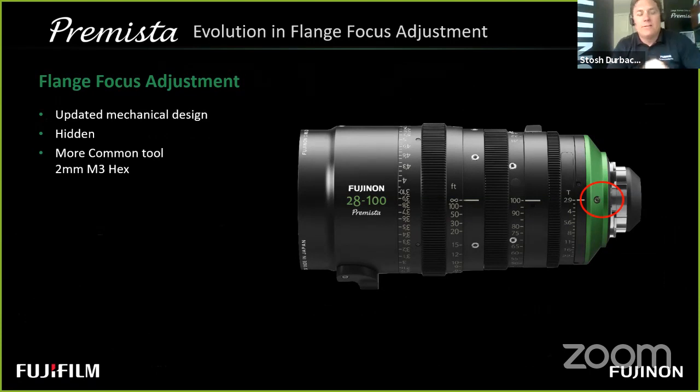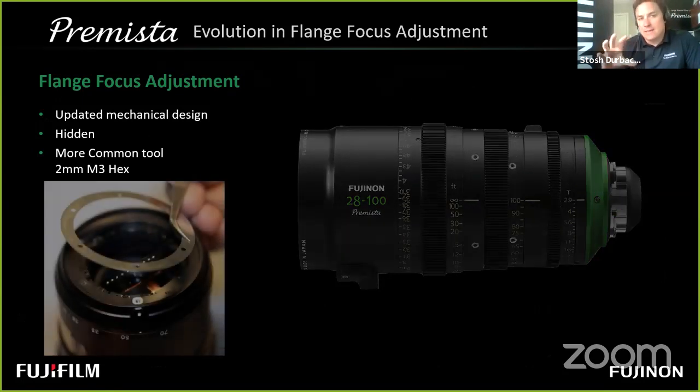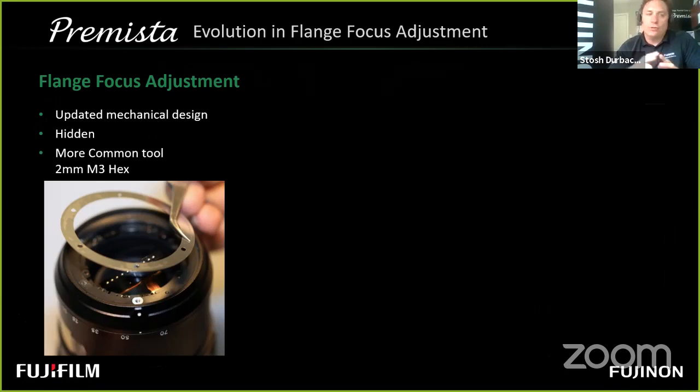Next up is the flange focus adjustment. Again, Tom talked about that. This is something that Fuji takes great pride in. It's our back focus adjustment for calibrating the lens. It is an updated mechanical design. There's no need to take apart your lens. Your lens techs can set these lenses to the cameras before they go out very quickly and efficiently.